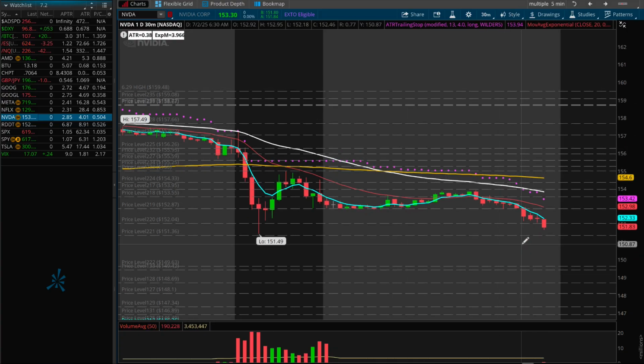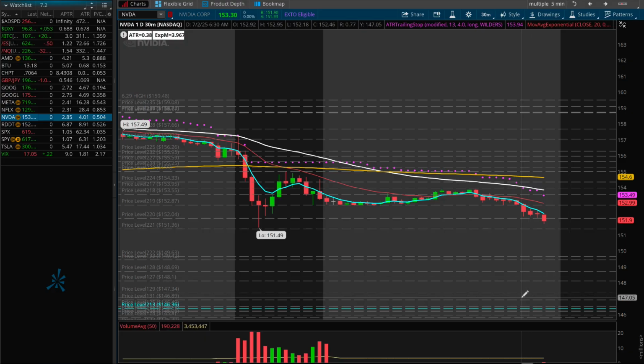So if we break under the 149.63, we could very well come back to 148.69, 148.10, 147.34, 146.89. Under the 146.89 area, we can come back to around 146.47. So those are possible support areas for NVIDIA as of now.